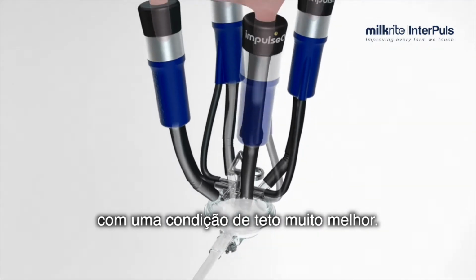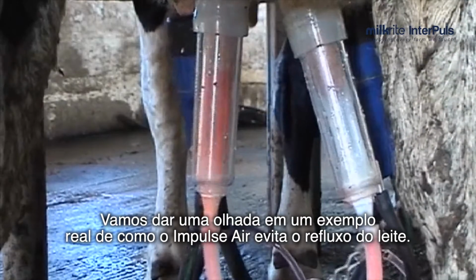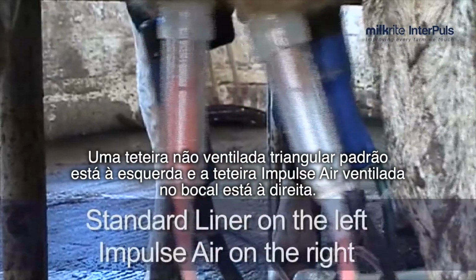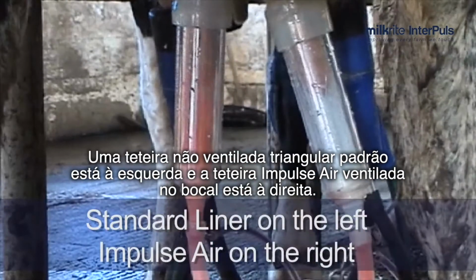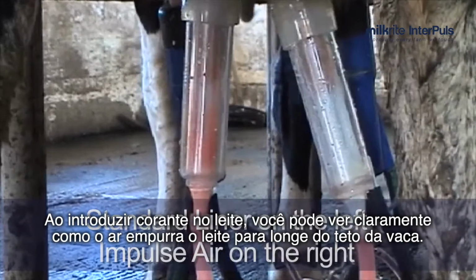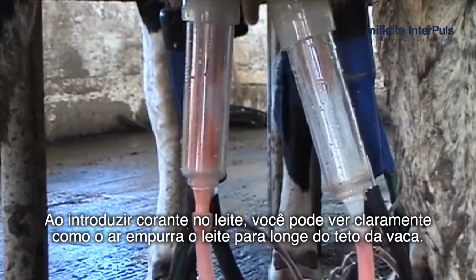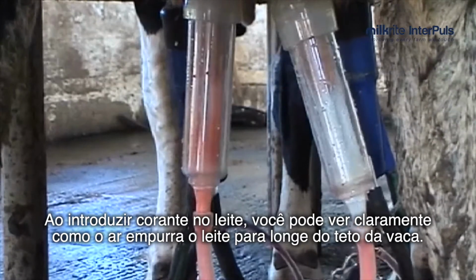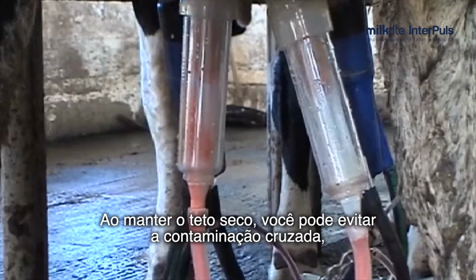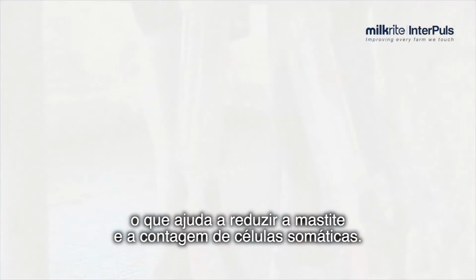Let's have a look at a real example of how Impulse Air prevents milk respray. A standard triangular unvented liner is on the left and the Impulse Air mouthpiece vented liner is on the right. By introducing dye into the milk, you can clearly see how the air pulls the milk away from the cow's teat. By keeping the teat dry, you can prevent cross-contamination, which helps to reduce mastitis and somatic cell count.